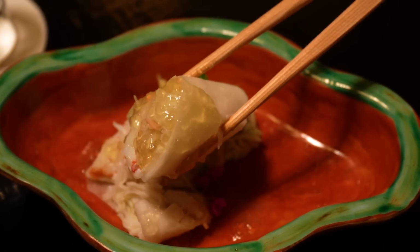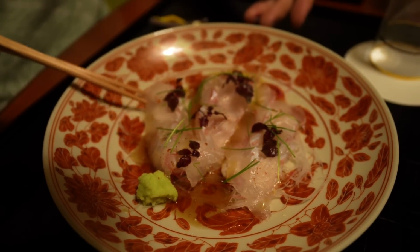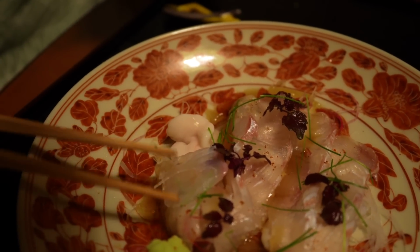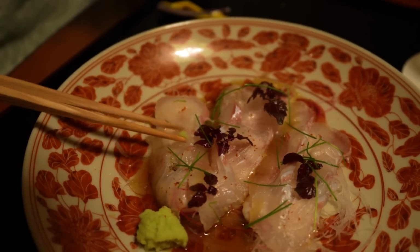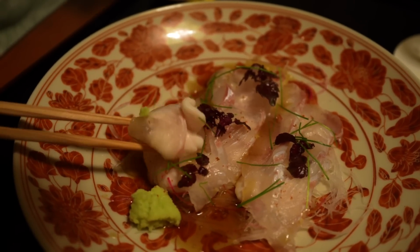Really delicate, super fresh, yum. Dish number 2, beautiful presentation. This is a flatfish, and then it's served on top of, this is called shirako. You can see right here, it's actually cod sperm sacs. Definitely doesn't sound appetizing, but it's very popular here in Japan. And then it's got the ponzu sauce, and then served with some wasabi. Let's try.